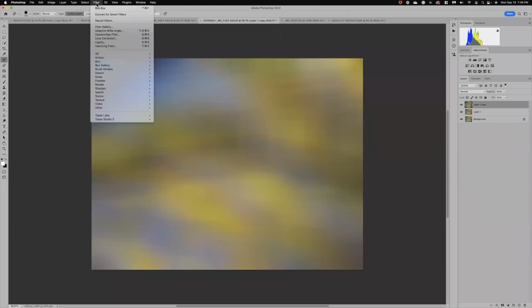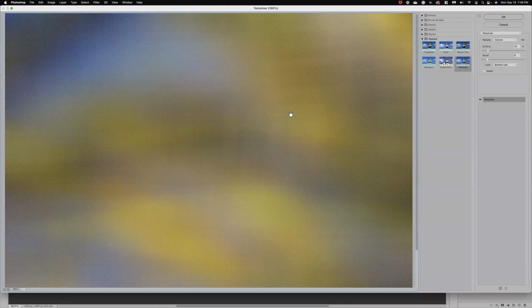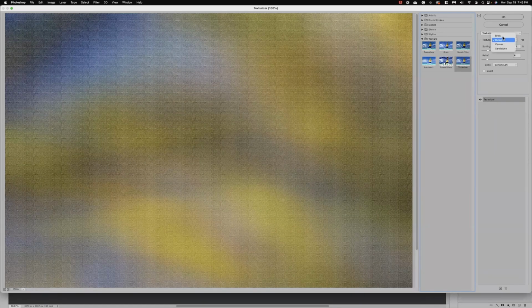And now I can go to filter artistic, or I could come down to texture actually. And let's go to texturizer. And I can add even more texture to it. So you've got all these options, but you have to make sure you're on 8-bit. So there's just tons of options. Under texturizer, you can do burlap, you can do brick. So this is another way to make your own.